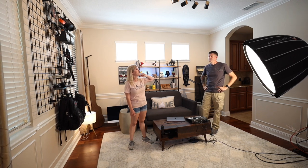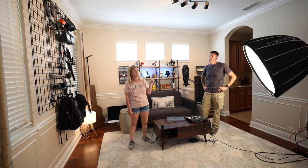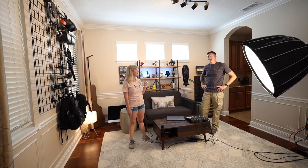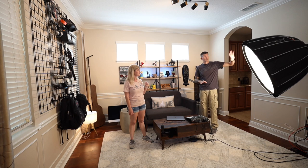I'm not sure if you can see that very well in the video, but we have incorporated gold accents throughout the house as well, which you'll see more of. Yeah, and the rest of the lighting in here, so Leslie mentioned this key light.